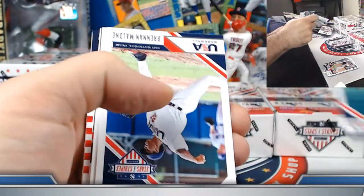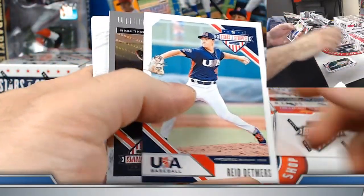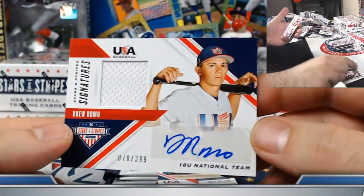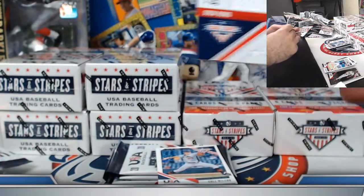Yeah, count me in, Dante. Shoot me a message. Let me know. We'll certainly take a few spots if it's a random, or we'll grab a few spots on the team as well. Spencer Butt, longevity base. Drew Romo, back at it for the Romo spot. Also, signatures jersey relic auto to $3.99 on this one.